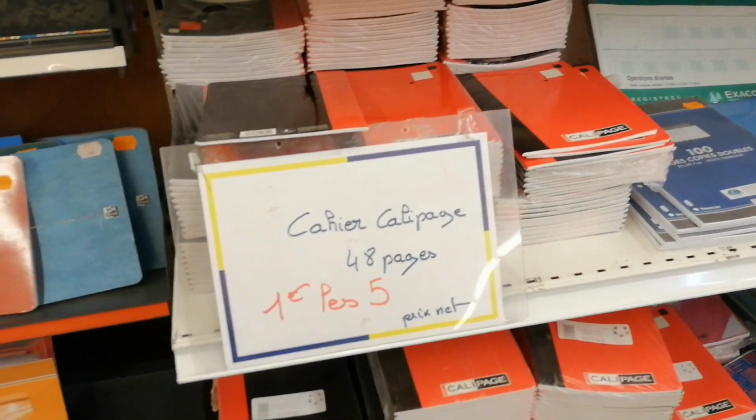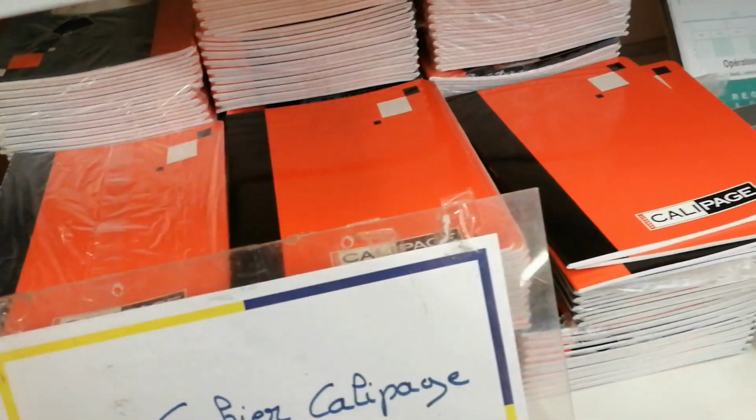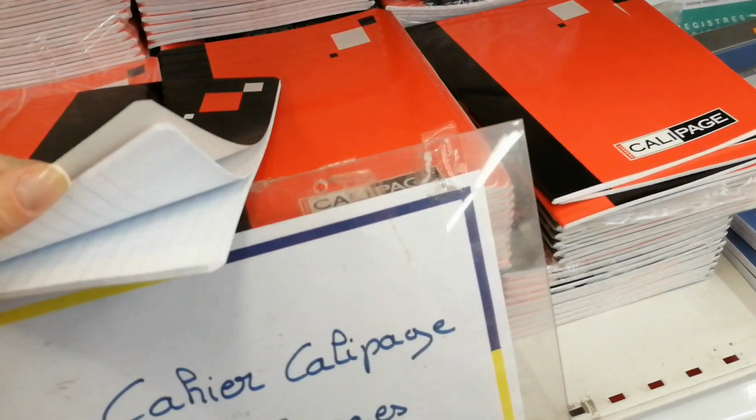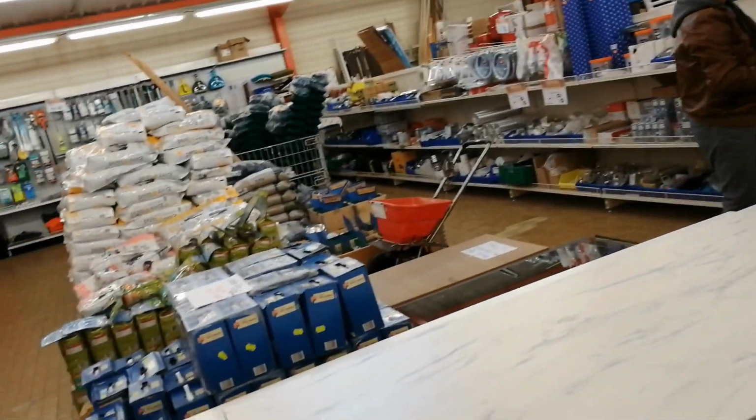And yeah, it's just 5 little exercise books. I wonder if they've got lines. No, they all have what I would call graph paper in France. They don't have lines, very rarely. The DIY section. Let's see what Tony's found.